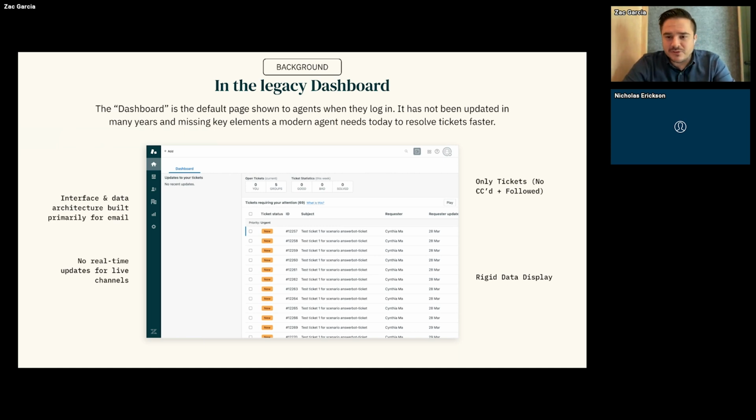As you can see, it's really built primarily for email. It doesn't update in real time. It only shows tickets, and it doesn't even show all of them. I can't see my CC'd and my follows. And the data display is rather rigid. It's the same attributes for every ticket that you see.